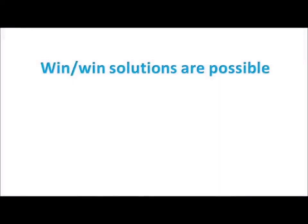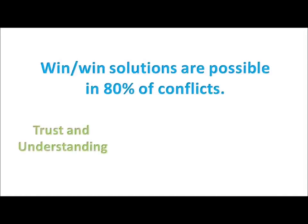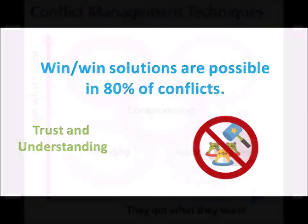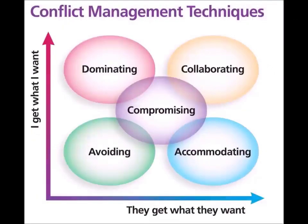And the good news is, this is all really possible. In fact, research by Martin Deutsch has demonstrated that win-win or collaborative conflict resolution is possible in 80% of conflicts. The benefit is that once collaboration is complete, people really do understand one another better. They trust one another more. They usually actually like one another a lot more, which means that they are less likely to enter into that next conflict. So there you have it, conflict resolution in a nutshell.